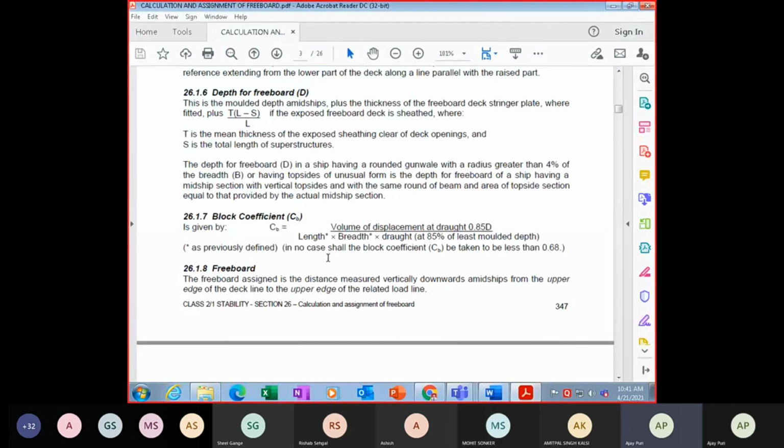So in no case, length is basically not the full length, so that is either LBP or 96% of length at 85% of molded depth, whichever is greater. So CB should not be less than 0.68 in any case. You can't take block coefficient less than 0.68.